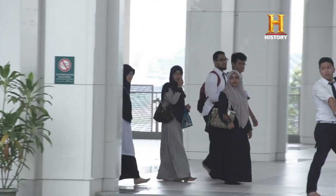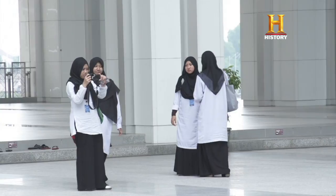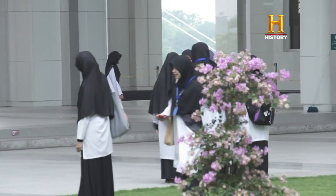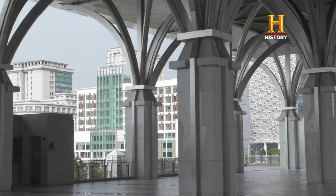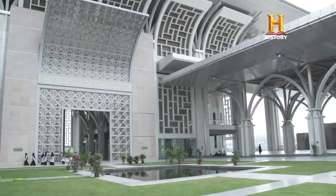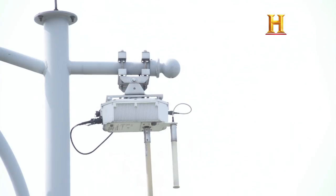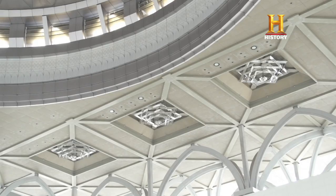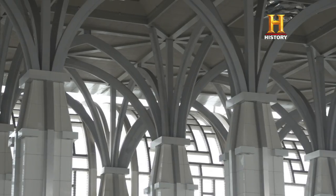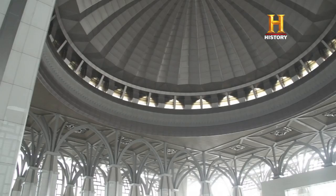Wow, beautiful. I think Masjid Besi is so wonderful, so special. You guys have to come down here to view it yourself. I can see why Masjid Besi draws so many visitors. It's super modern and demonstrates the latest cutting-edge design. It even makes use of ultrasonic technology to keep the birds away. Yet at the same time, it manages to convey a timeless serenity.